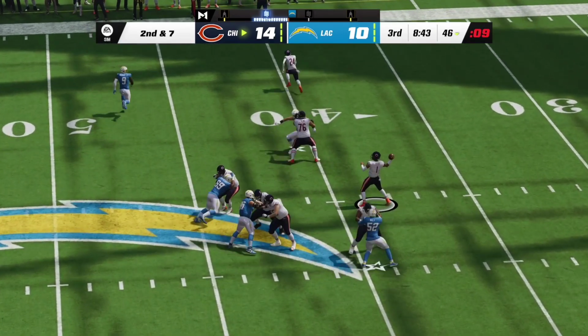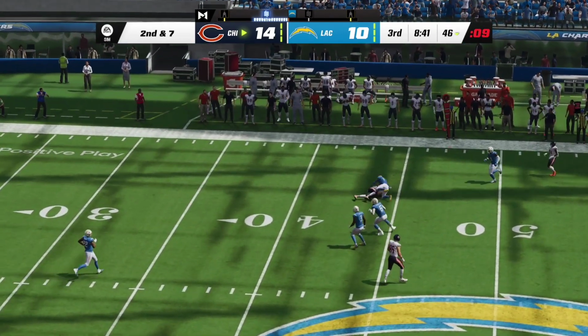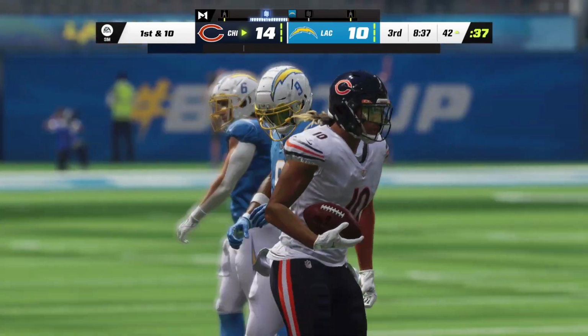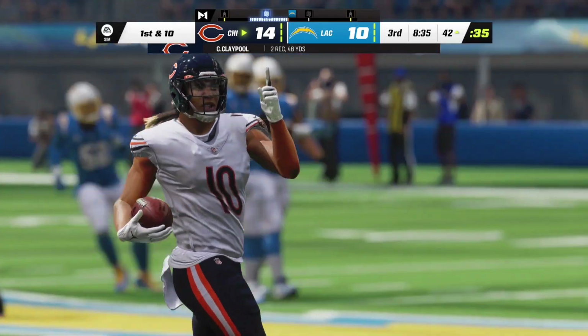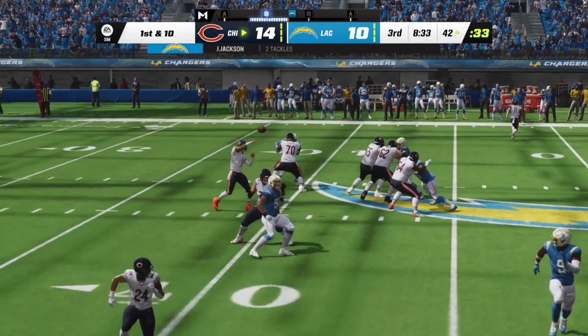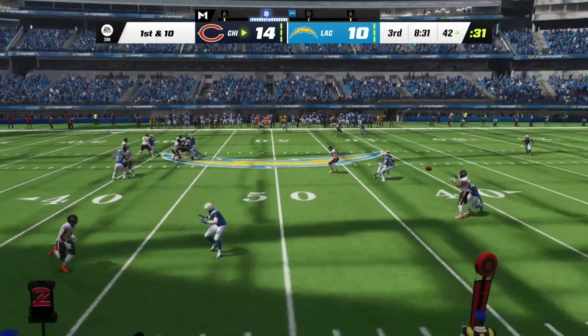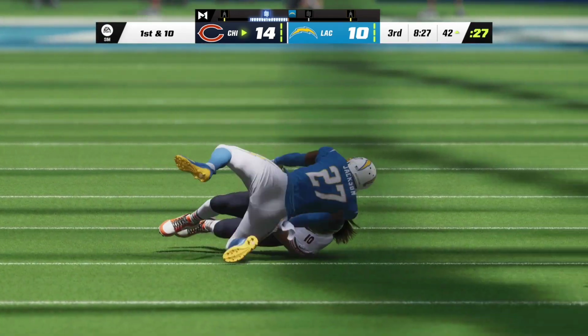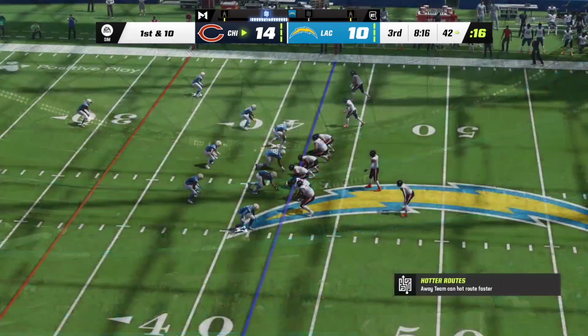Now it's Fields. Right side, Claypool's got it. And he's brought to the ground with another first down at the Chargers' 42. Just his second catch of the game so far. This one moves the chains. Well, they obviously ran man coverage, their partner got downfield, broke down the defender, made him... What do you mean by that, Burrow?